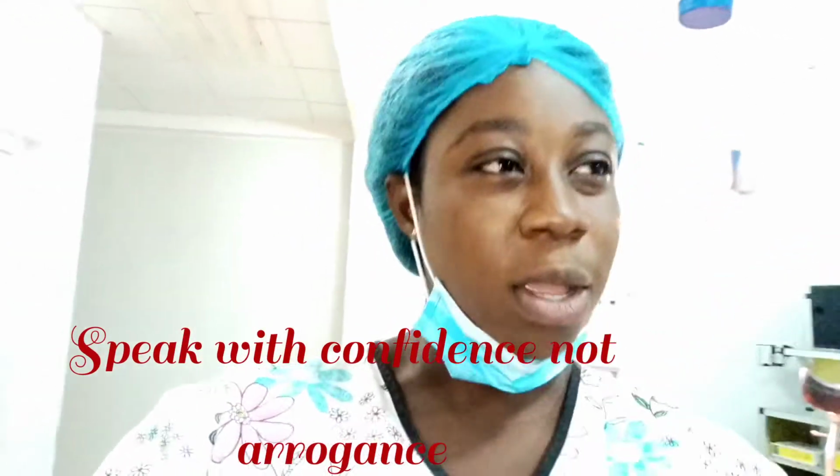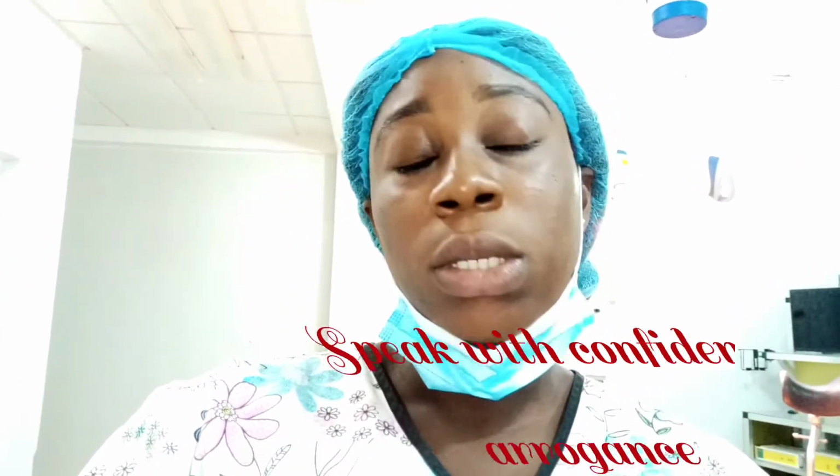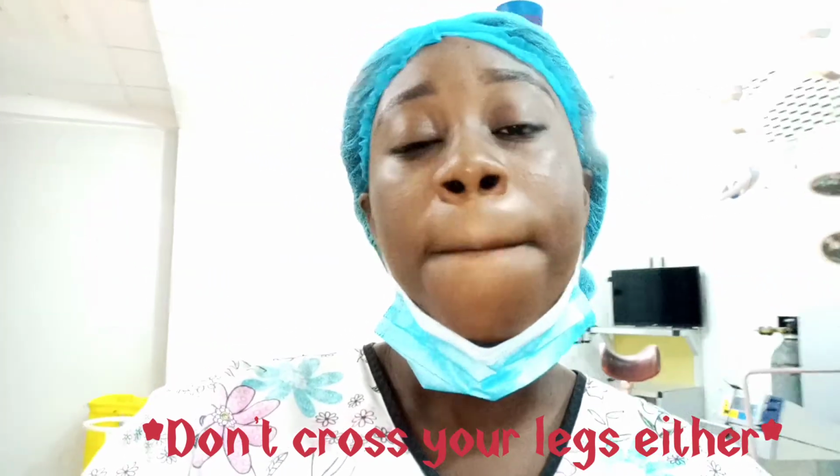And then also, you want to sit in a decent manner, which is you sit with your back against the backrest of the seat. Make sure you sit upright. Don't lean. Do not stagger. Sit upright. Make sure your legs are closed. Make sure you are not fidgeting with your hands or whatever.